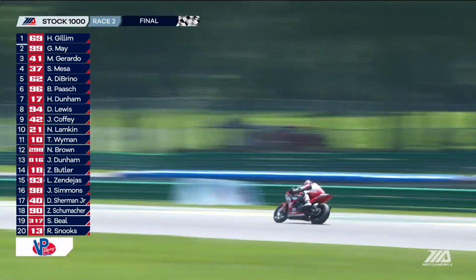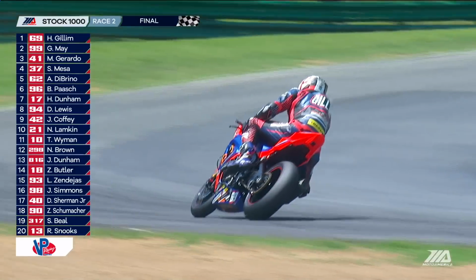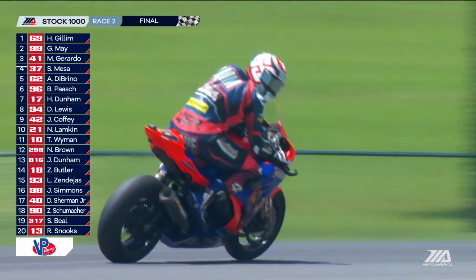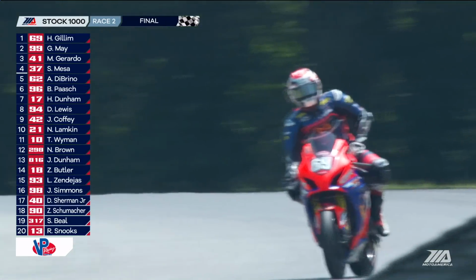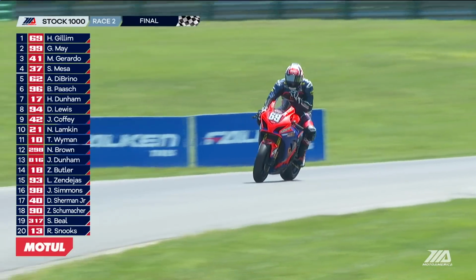That's great for that team as well. Absolutely. Jeff May on the Vision Wheel, Discount Tire, KWS Honda, comes across in second. Saw him have a moment there where it looked like he was dropping back through the field. And Max Girardo, the PDR Motorsports Kawasaki, his first podium.